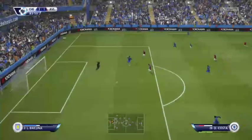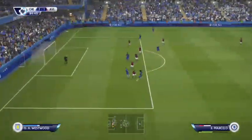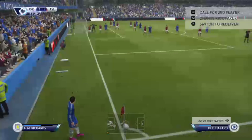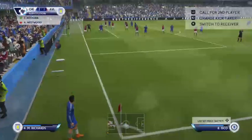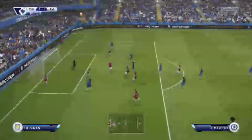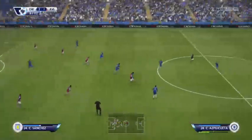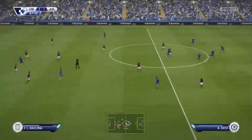Oh, he's through. Diego Costa! Terrific stop! And shoots! Well, narrow margins in the match and in this incident. Yeah, not far off. That would have made a difference to the outcome if it had gone in. Good stop by the goalkeeper. Still 2-1, time ticking away. Not quite to set in stone the result yet.